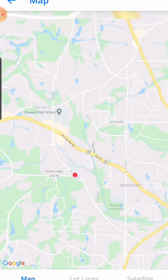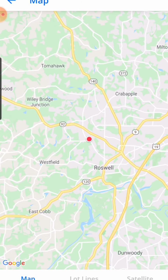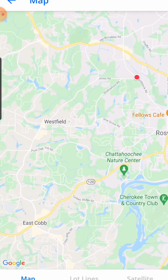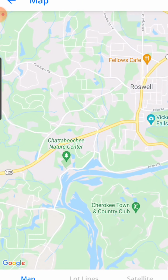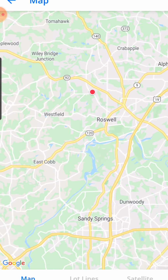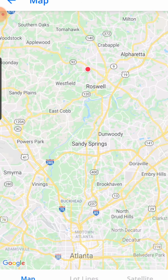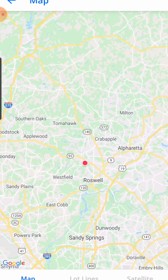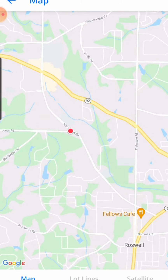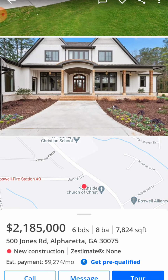This might be a little bit easier here. All right, see, so Roswell's right beneath it. You're looking closer to Roswell, which is always nice. Not too far from the Chattahoochee Nature Center either, which is always good. They've got a nice golf course over there. And then if you go even further out, you can see exactly where Atlanta is. So you're sort of far out, not too bad. I'm guessing about 30-45 minutes-ish, depending on traffic, etc. Anyway, back to the house itself.